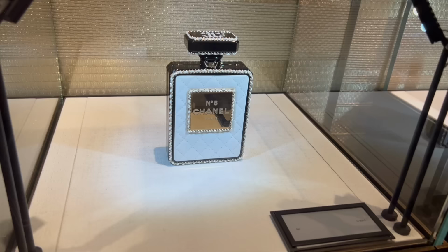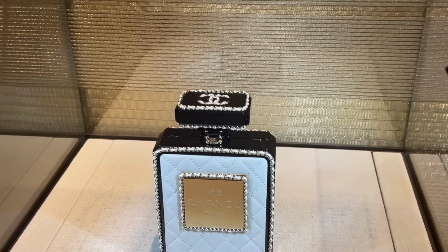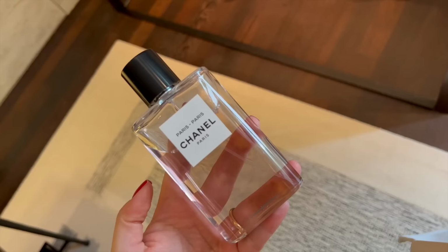The iconic Chanel number 5 bottle. This is from the new collection. Look at the price. 17,000 euros. Still a bit cheaper than London, and you get tax back, I think 12% back as well. This is the new Paris fragrance. It smells lovely. I just smelled it.